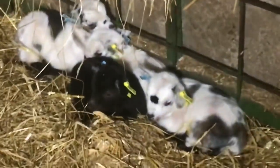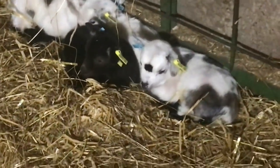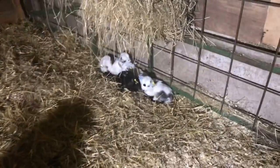And then we've got Kathy and Kirsty, the other two little white ones. Kirsty with a little black dot on the forehead. Beautiful. First ones, there they are.